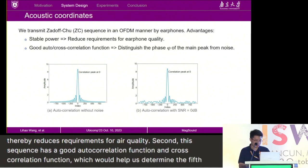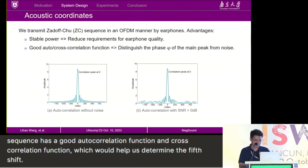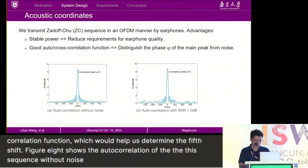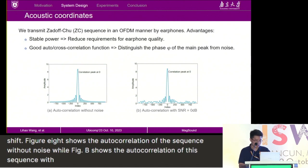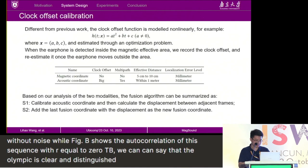Figure A shows the autocorrelation of the DC sequence without noise, while Figure B shows the autocorrelation of the DC sequence with an SNR equal to 0 dB. We can see that the main peak is clear and distinguishable in both figures.